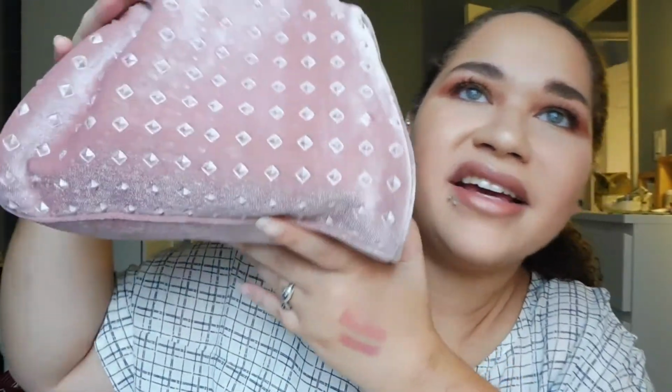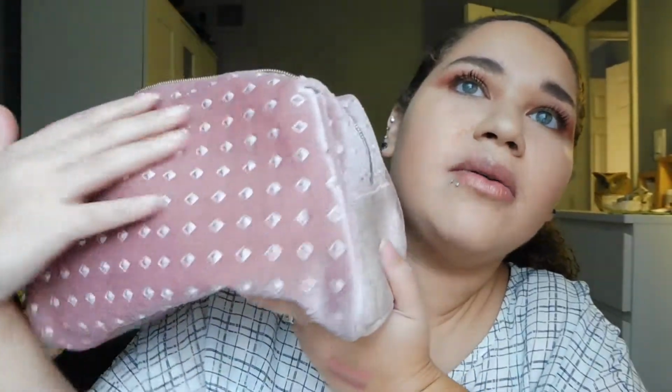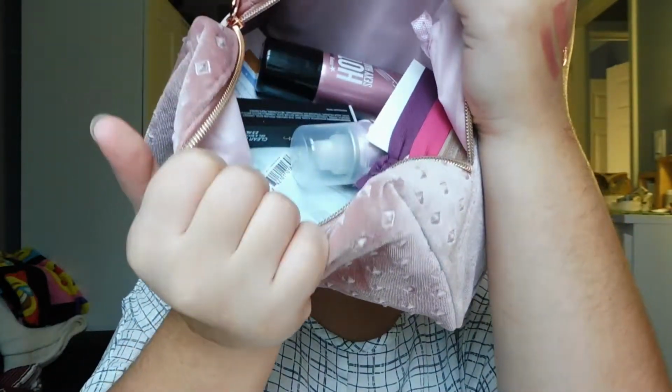Yeah. So the next is the bigger of the two. It comes in this huge bag, which is velvety, which I love, and it is packed full of stuff. Like incredible. It's literally Christmas. So I'm gonna dump this whole thing out. Woo!